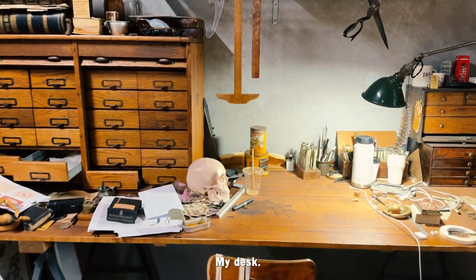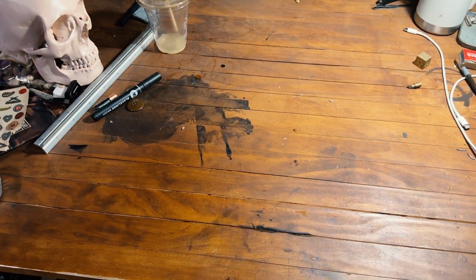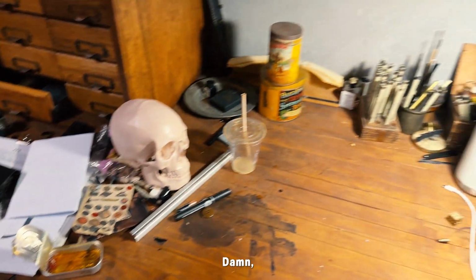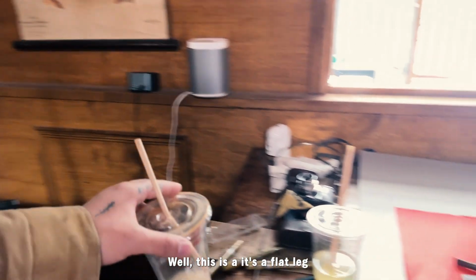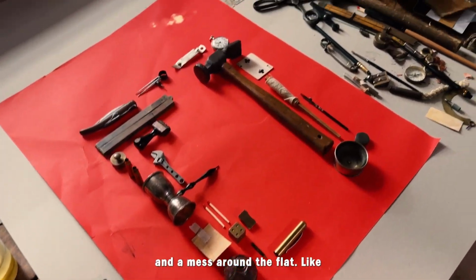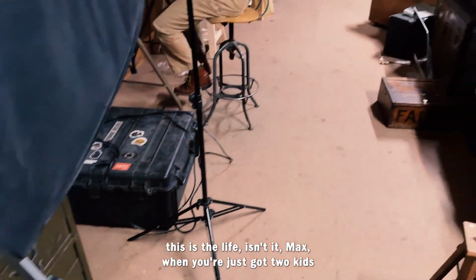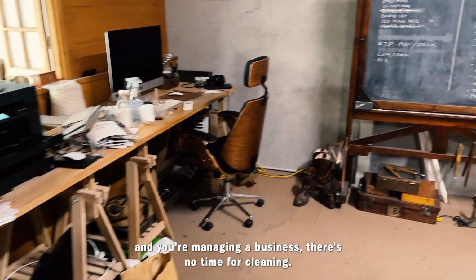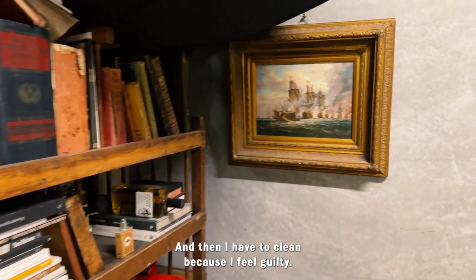My desk. Yeah! Which is where a lot of magic's about to happen today. It's very, very messy here. Damn. I need to clean. Well, here's the flat lay. And a mess around the flat lay. This is the life, isn't it, Max? When you've got two kids and you're managing a business, there's no time for cleaning. At least until Ellie comes in and then I have to clean because I feel guilty.